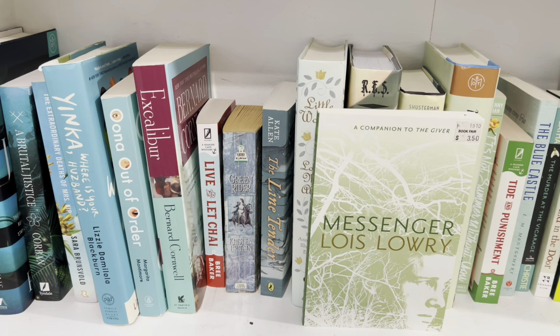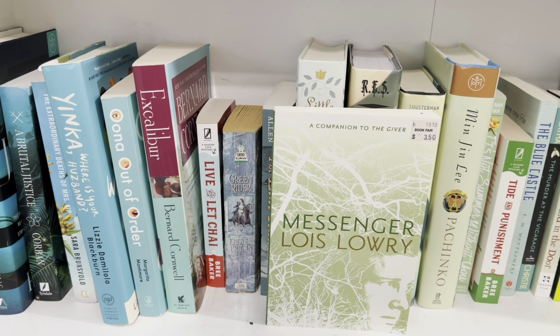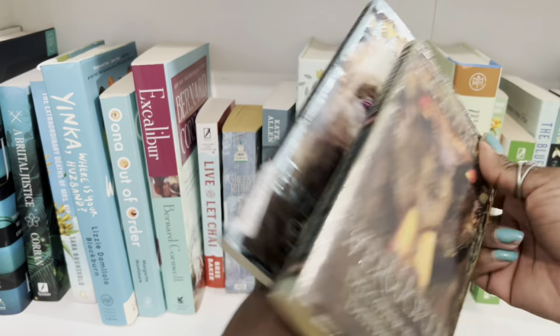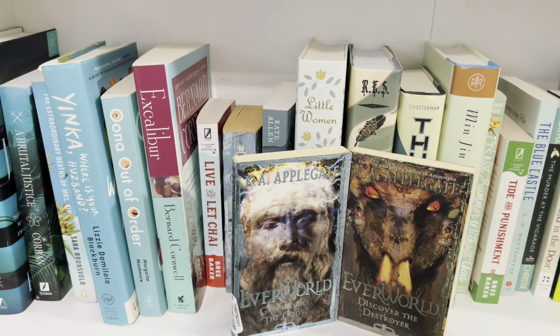Messenger by Lois Lowry. I believe this is book 3 in the Giver series. So I'm looking forward to rereading this, and this edition is just absolutely beautiful. Last but not least, Roman numerals, and I'm about to sit here and Google and try to find out what Roman numerals. We just need to know that they're on a turquoise shelf.